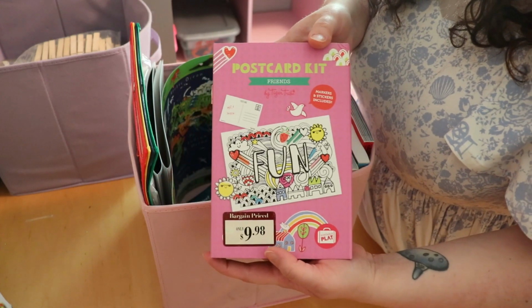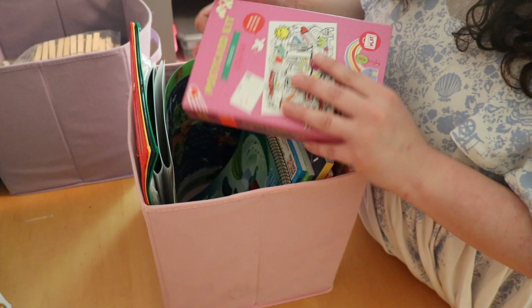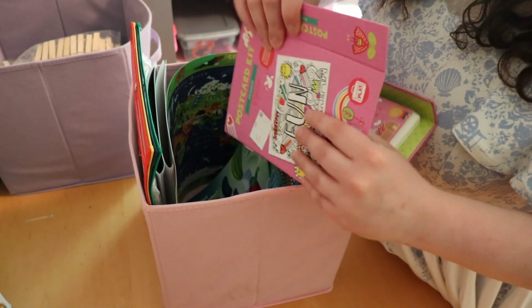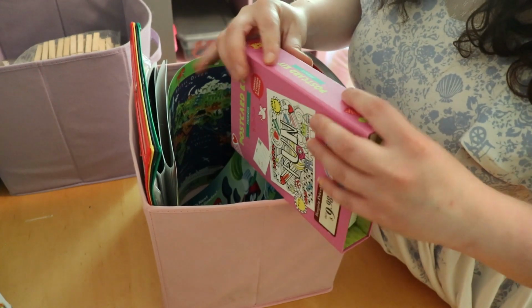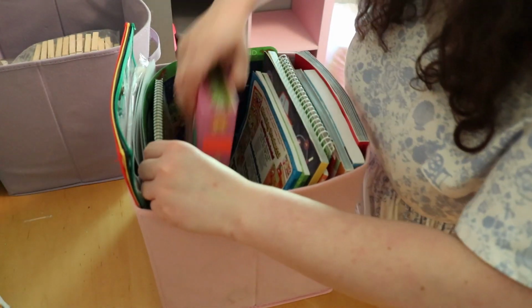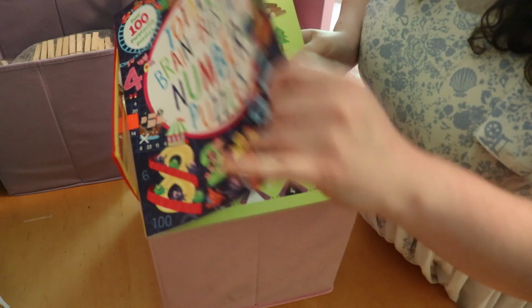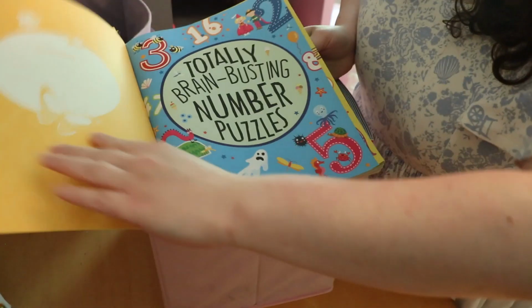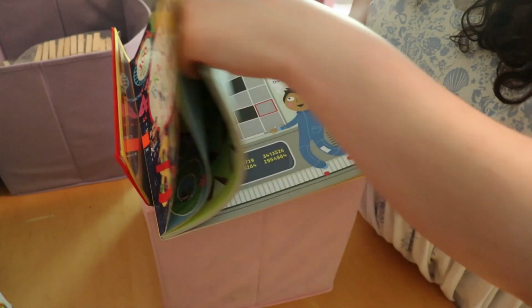Then I have a postcard making kit. This was actually given to her by her grandmother. I haven't given it to her though. I thought it would be fun for when she makes thank you cards or something for her to use these and just, you know, color those. Totally brain busting number puzzles. This is actually for Athena, but she's not quite old enough for it, so I haven't given it to her yet.